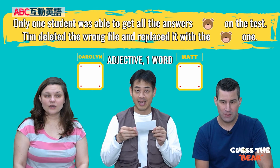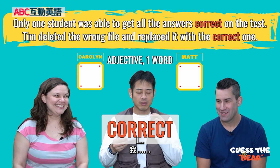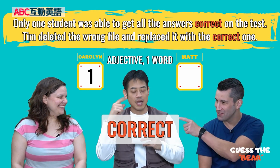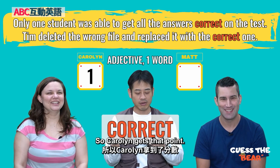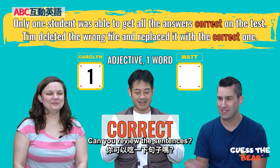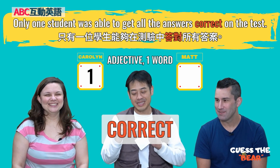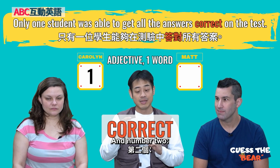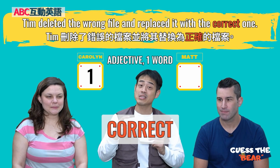Right? Correct? Oh man, that's hard. I'd give it to her because I had a wrong answer first and she guessed. And I rewound in my head. I heard it come out of Carolyn first, so Carolyn gets that point. Really hard. Can you review this? All right, yes, thank you. Number 1, only one student was able to get all the answers correct on the test. And number 2, Tim deleted the wrong file and replaced it with the correct one.